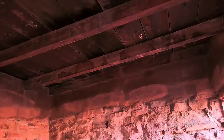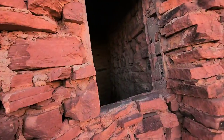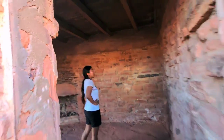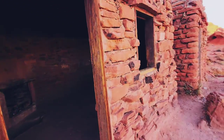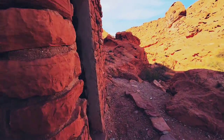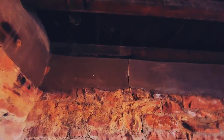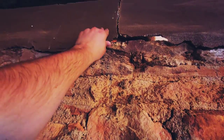Look at that chimney. And a window. Hey. Hey. The next one. Damn. They're hot in there. The last one. Nice. Okay. Shoot, that's thin cement over the metal. And that's it.